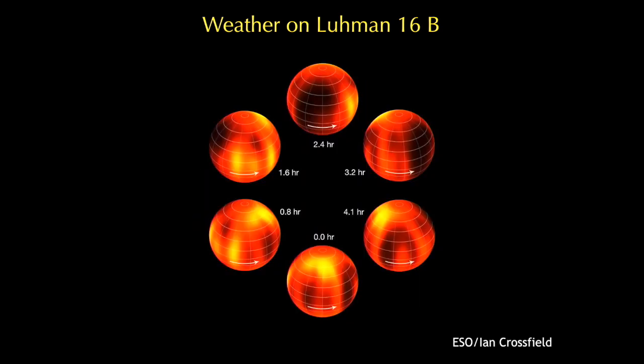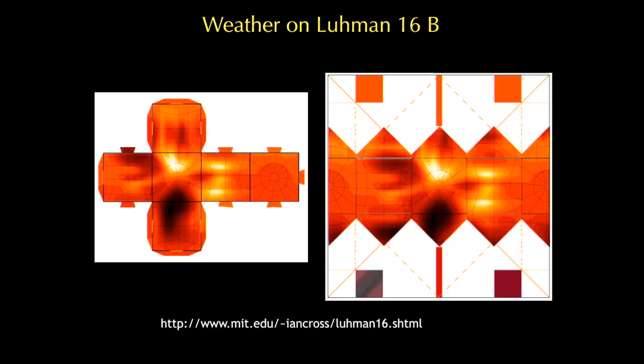And so this is an actual map of the surface of the cloud layer of this brown dwarf that's just a few light years away. And as an aside, Ian has a great website that will allow you to cut out this little model of Luhman 16 and get either a cube-shaped or a sphere-shaped one, depending on how good you are with scissors and folding. So just Google Ian Crossfield and Luhman 16, these great patterns you can download and print out.